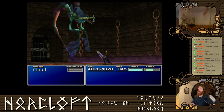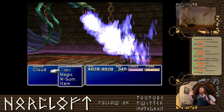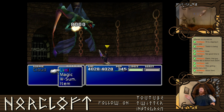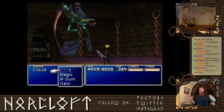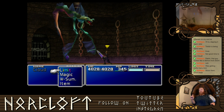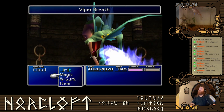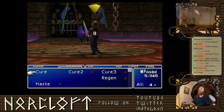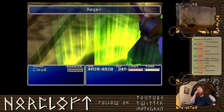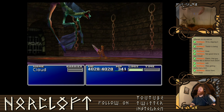Let's do this. You want some? I'm not even attacking him because I'm not using my limit break on him. He can't hurt me, and every time he hits me, I counter automatically. So you're done. I'm not wasting this limit break on you. This limit break goes to somebody substantially more powerful than you are, sir. Cast regen on myself. Get ready for the next fight.